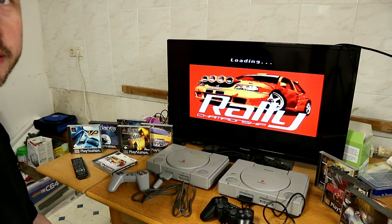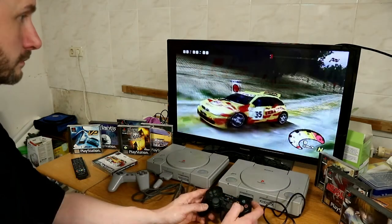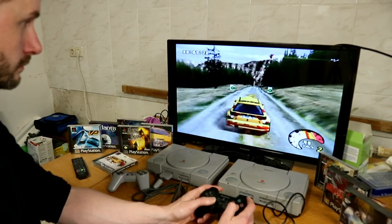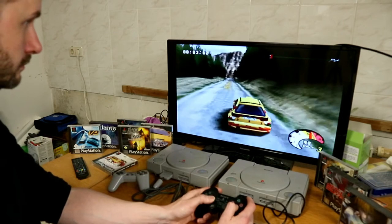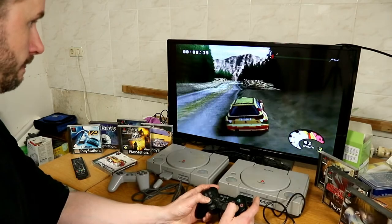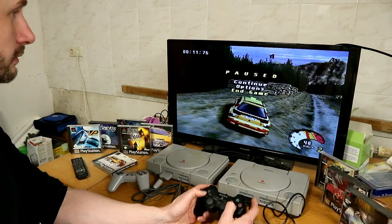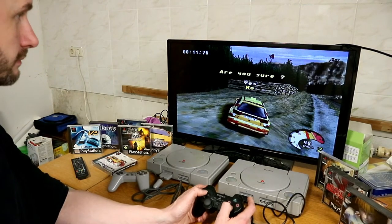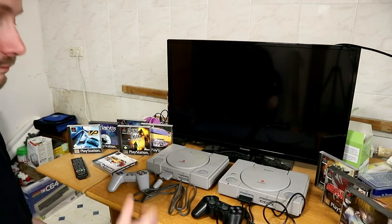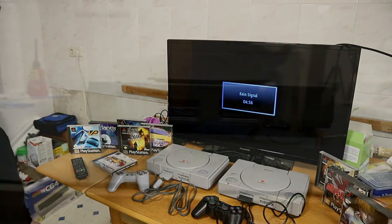This one needs a good clean too. It also makes noises while spinning. Three, two, one, go. So this works too. You see? And now, let's open up, take a look inside, and give them a good clean.